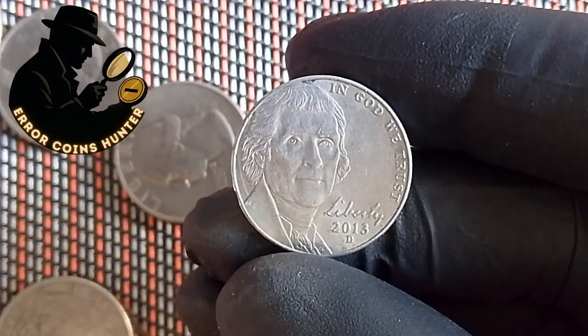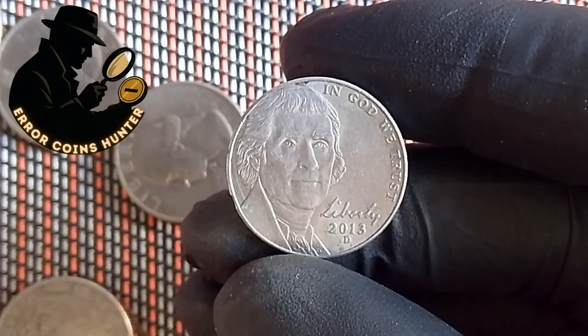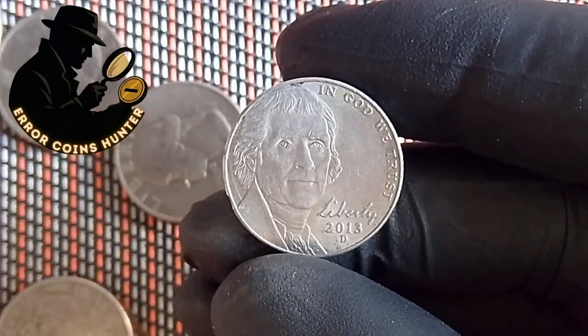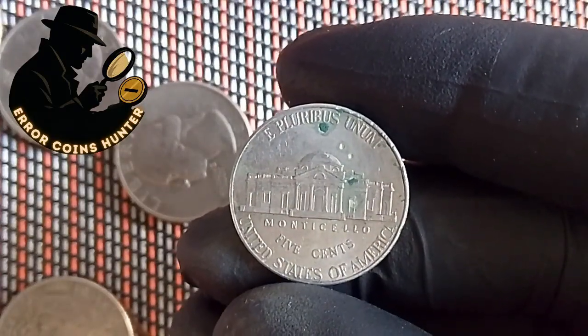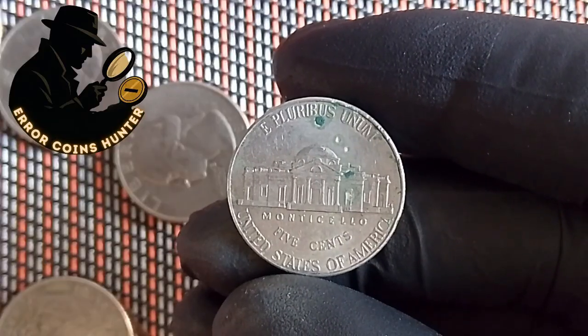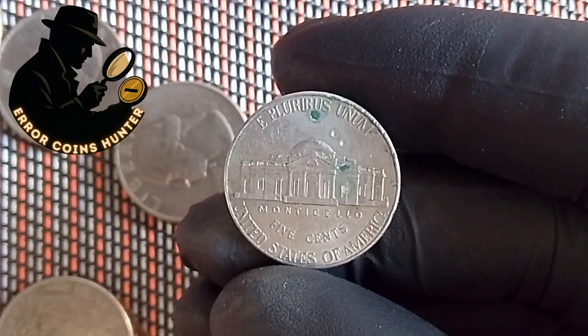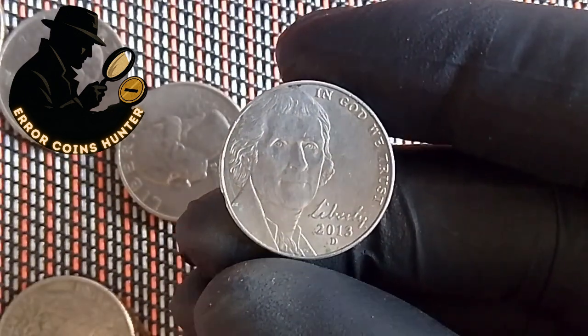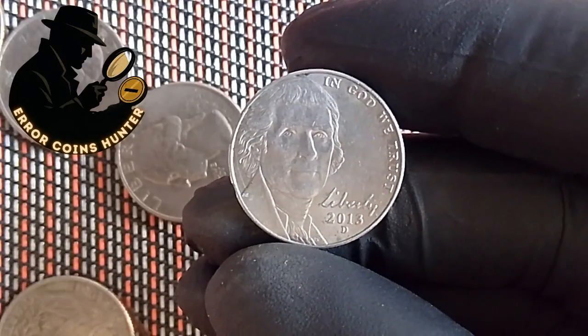The 2013 D Jefferson Nickel was produced at the Denver Mint, which you can identify by the small D mint mark located on the obverse of the coin, just to the right of Jefferson's shoulder. And during 2013, Denver struck approximately 493 million nickels that were distributed throughout the United States for regular circulation, mixing into the vast ocean of coins that Americans use every single day without giving them a second thought.